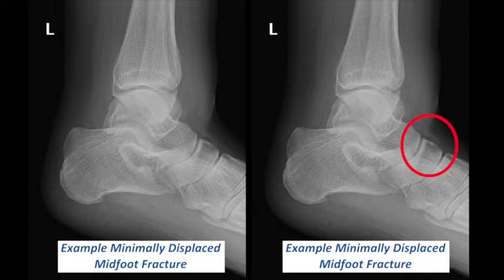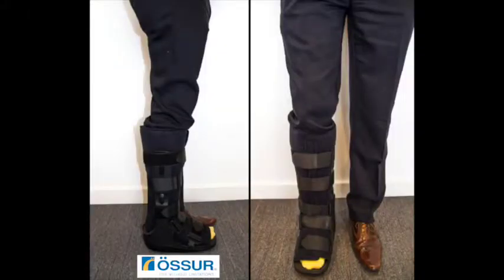You can walk on your foot as the pain allows, but you may find it easier to walk on your heel, especially in the early stages. You will have been provided with a boot. This is, however, for your comfort only and is not needed to aid the healing. It should be worn for the first 6 weeks, after which you can wean yourself into your normal shoes.